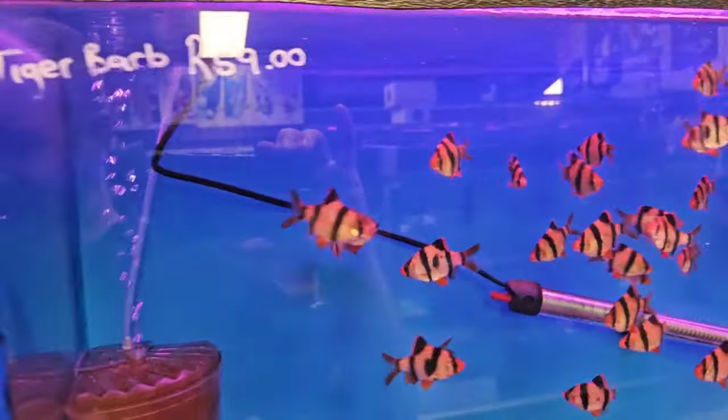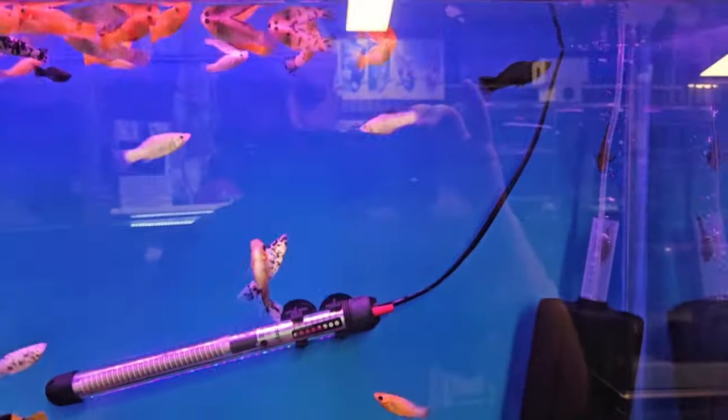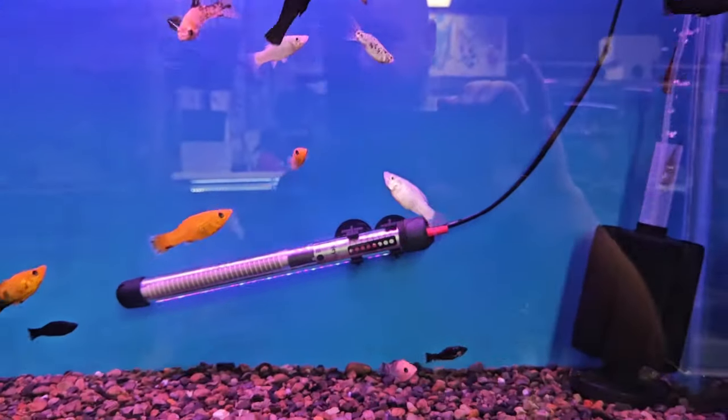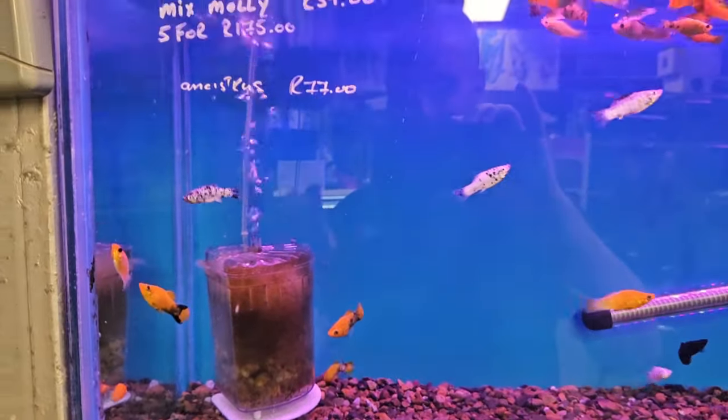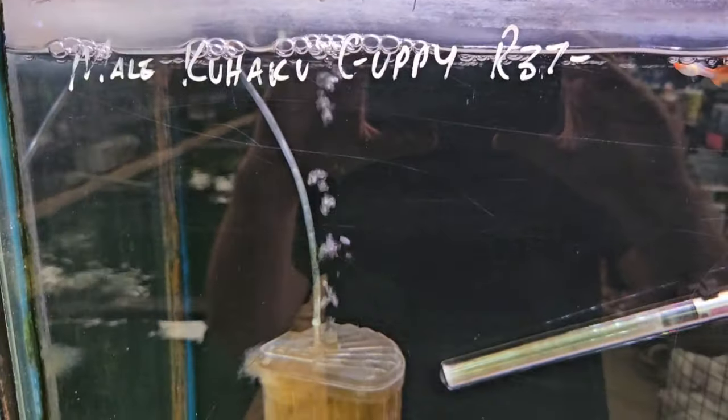And lovely tiger barbs. I remember I had them as a student. Lovely fish, obviously fin nippers. If you have fish with long fins, it's a no-no. But tell me if you've kept tiger barbs and what your experiences with them were.